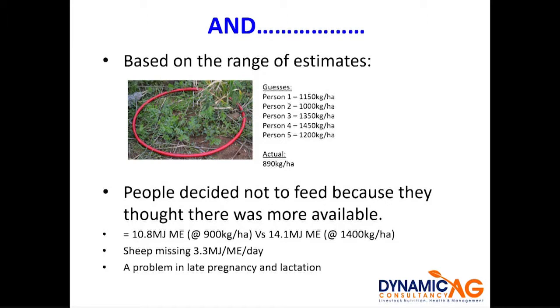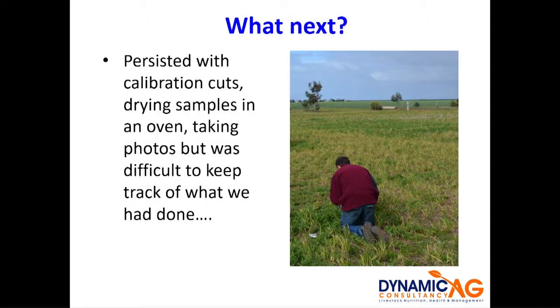So we thought, what are we going to do about it? We were making odd cuts here and there. We were discussing that after harvest we should walk into a few stubbles and put together an unofficial record of what feed is available in the various feeds that we do graze our crops on.